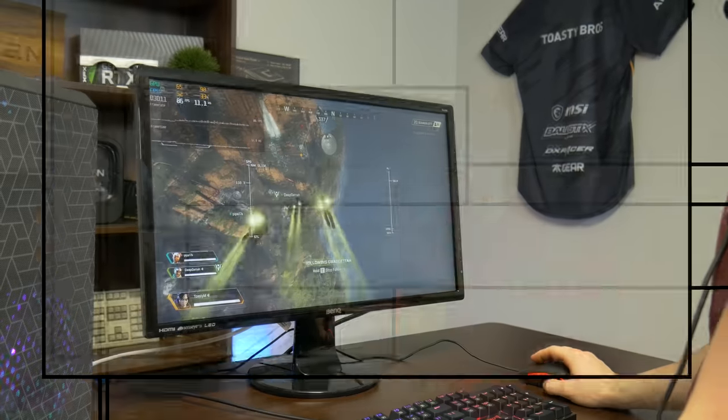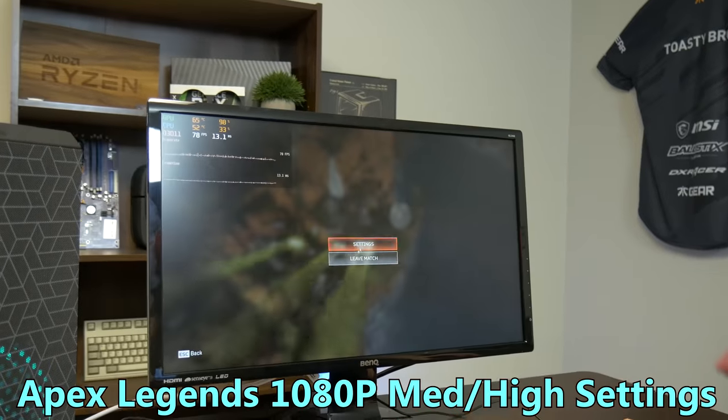But there are a lot of options you can go with, and this is perfectly fine for gaming, especially on a $700 setup. And you can always upgrade that monitor, or maybe get another one if you want a dual monitor setup. But now that we've gone over this entire setup that values at around $700, let's get right into testing the games on this setup and see if Jackson can kill some people in Apex Legends and some other Battle Royale games.